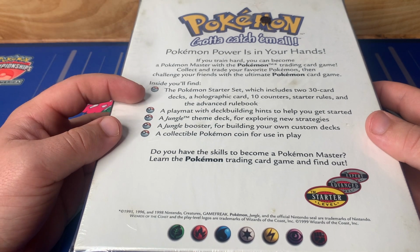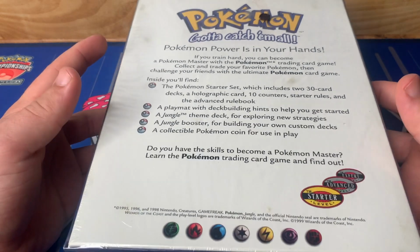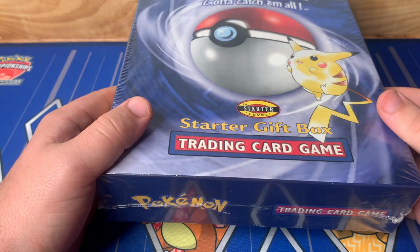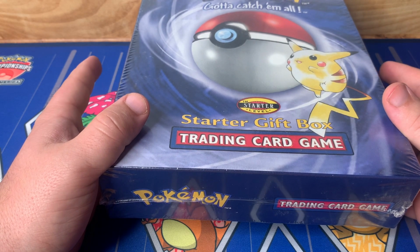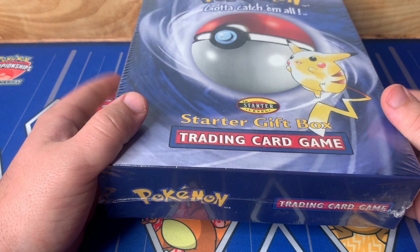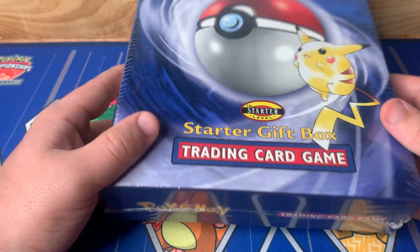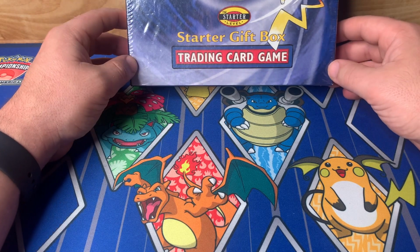Then you got some other odds and ends. You got a playmat, a collectible coin, and then just some other random stuff in here as well. But I've always thought these were good value. I like these a lot. I remember purchasing a whole bunch of these way back in the day for like $5-10 a piece. But yeah, pricing on these has definitely gone up since then. But like I said, I'll be listing that on eBay within the next week or so.